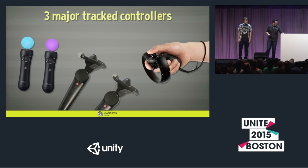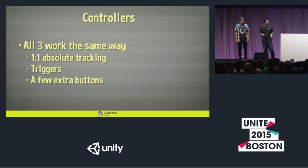And they all work in the same way, which is fantastic. They all use one-to-one absolute tracking, and they all are within the same tracking space as your head. So everything is perfectly aligned. If you want to iron sights something, it's going to be correct because it's just right. Also, all the controllers have triggers and a couple extra buttons that you can assign to things, which means we've hit a magical moment where we have alignment among a number of platforms and we have a standard. So we could build something for all the platforms, and it will just work without needing to redesign a whole new scheme for how you interact.